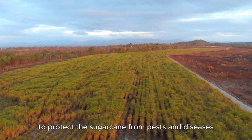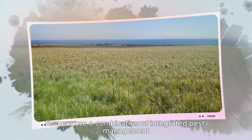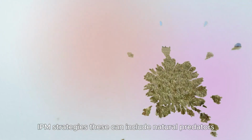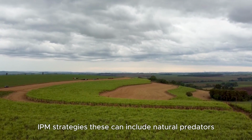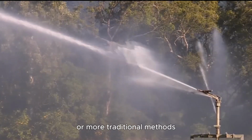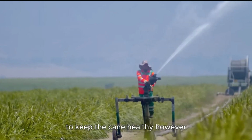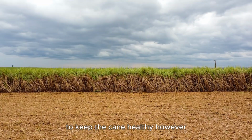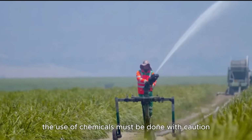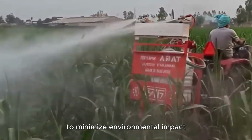To protect the sugarcane from pests and diseases, farmers use a combination of integrated pest management (IPM) strategies. These can include natural predators like ladybugs to control aphids, or more traditional methods like pesticides and fungicides to keep the cane healthy. However, because sugarcane is grown on such a large scale, the use of chemicals must be done with caution to minimize environmental impact.